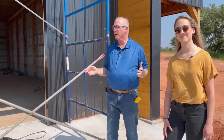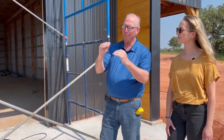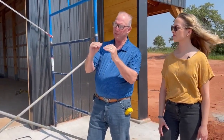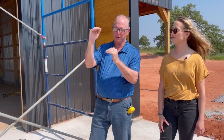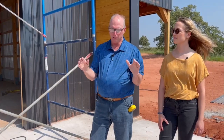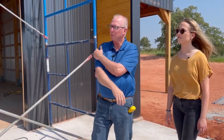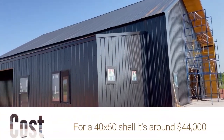So that's it for post frame construction. I will tell you this, as far as cost, you've got post frame structures, weld up structures, and then pre-engineered steel buildings. As far as cost, if you want to go straight up cost, for the most part, your wood post frame structures are going to be the least expensive.